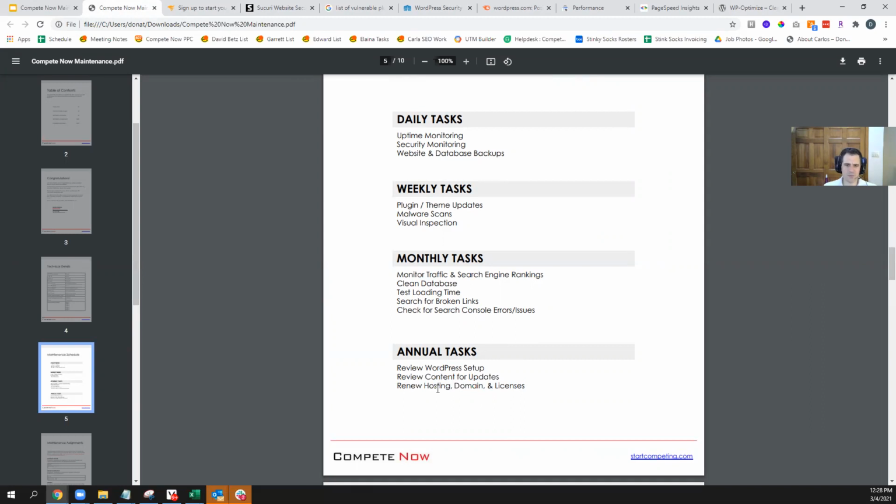And also when you're renewing the hosting and domain, double check the contact information. Just make sure that the contact information is up to date. So if it ever were to get close to an expiration, make sure it's an email address that's actually going to be a valid one. And depending on your domain registrar, if you don't verify your email, they can take your site down.